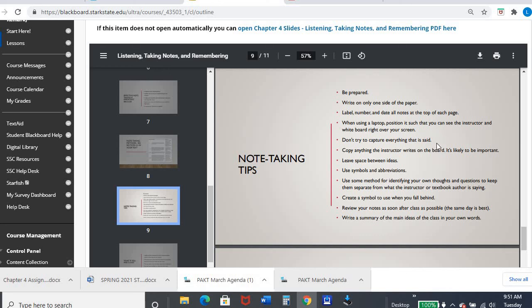Some students try to write down every single word someone says. It's really difficult to do that, first of all. And secondly, it's not necessary. So you really want to focus on the key points that are important. If you have a system, use symbols or abbreviations, something that might make it go a little quicker for you. Maybe leave spaces or a little asterisk or something if you're like, oh, I don't understand this, or I'm missing something here, I need to go back to it. Review your notes as soon as possible.